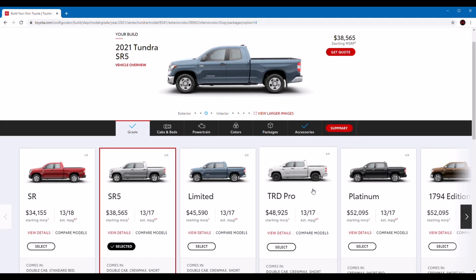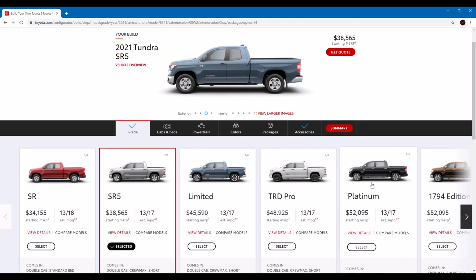So that won't come out. I know that for sure. The Platinum should stay. Platinum is one level up from the Limited with additional features, with the competitors of Tundra all going very upscale along with the price. I cannot imagine Toyota removing or not offering Platinum. So I expect fully for Toyota to keep this model and offer Platinum in addition to Limited.